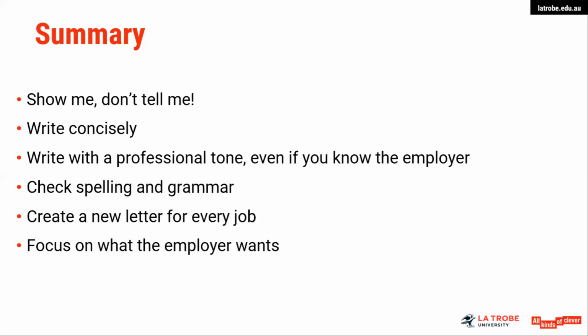As I said earlier, a new letter for every job. You cannot do a generic cover letter. You cannot show me research into the organisation and examples of how you've met different criteria using a generic cover letter. It's just never going to be suitable. So don't cut that corner and just put the time aside for a new letter for every job.